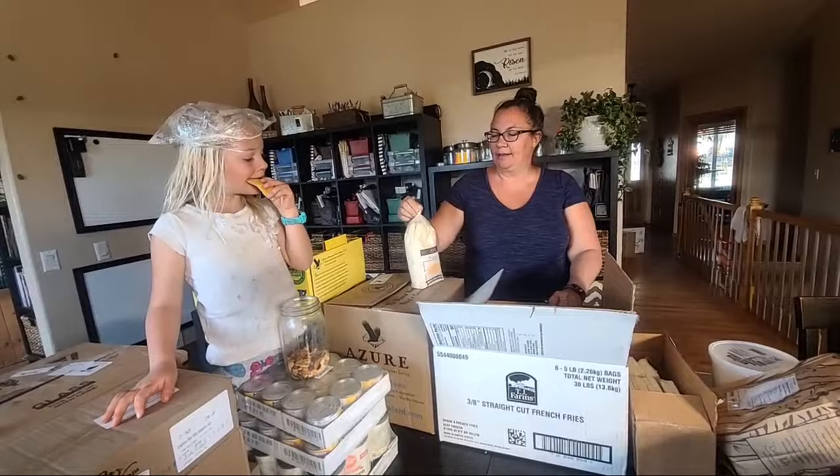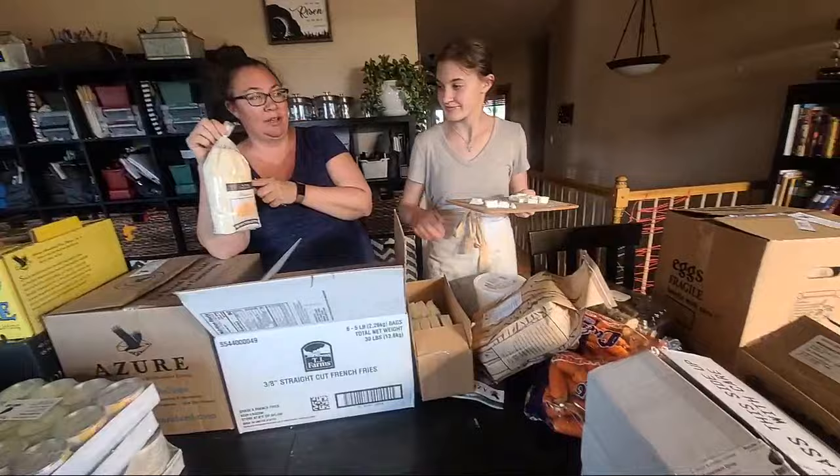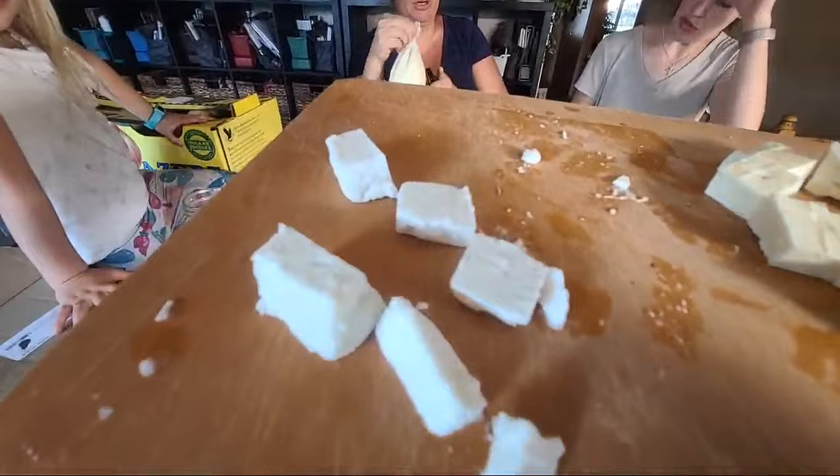So, Azure has an organic sunflower lecithin. We don't use much of it, and sometimes we don't use any of it, and it's totally okay without it. But the one that we do normally get is from Now. Is it organic? No, it's not organic, so I went this route. It's more expensive, but I'm just trying to go in that direction. I wish I had opened it.